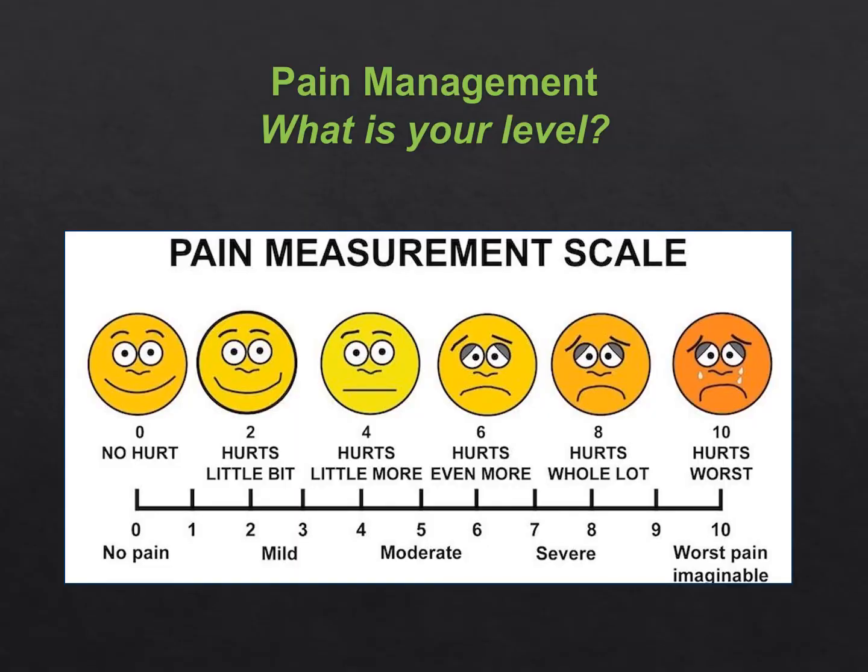Some discomfort is to be expected, but it shouldn't be excruciating. To measure your pain, we will ask you for a number between 0 and 10. As you can see on the scale, 0 is no pain and 10 is the worst pain you can imagine. If you are unable to give us a number, we may ask you to use the faces as a guide.